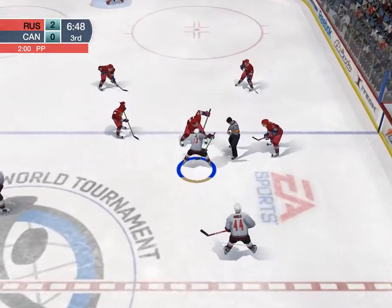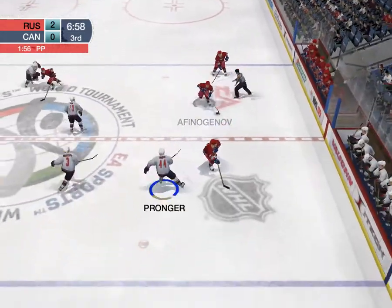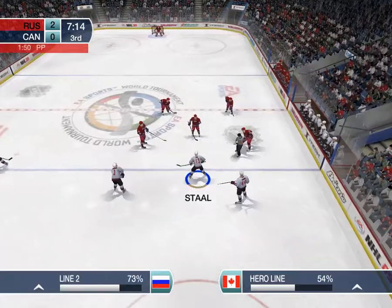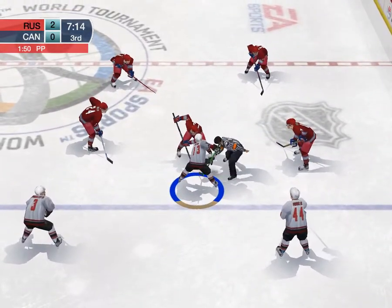Russia hasn't had any luck on the power play so far in this game, but they'll get a fourth chance here. Well, they just need a few bounces to go their way. If they stick with it, the goals will come. That's offside. Now that shot had goal written all over it, but he kept it out. When he's on his game, he's hard to beat.